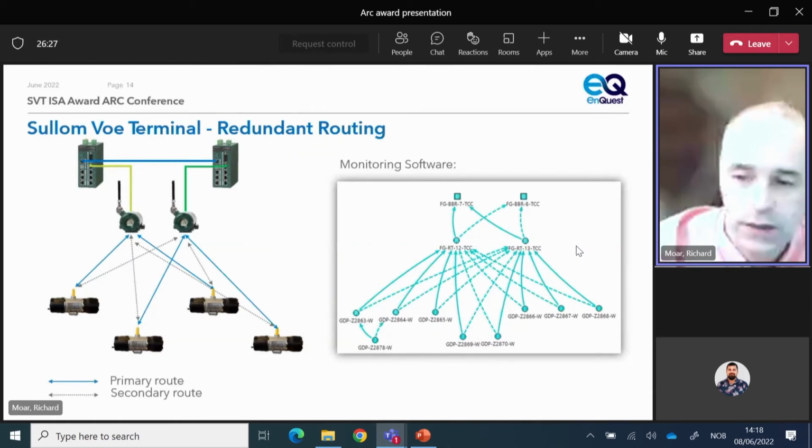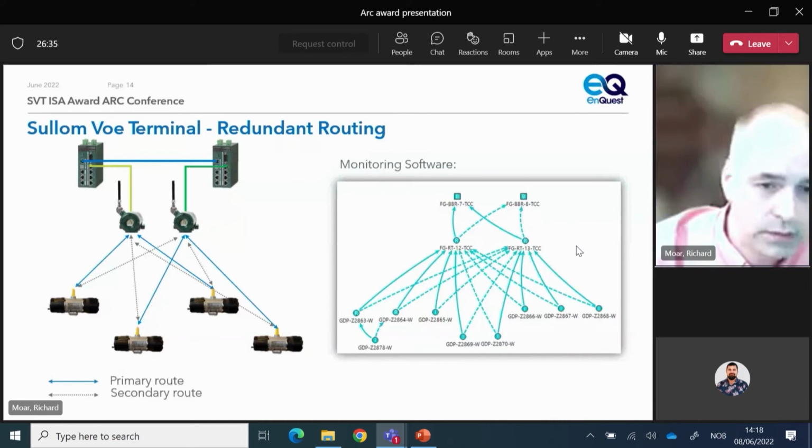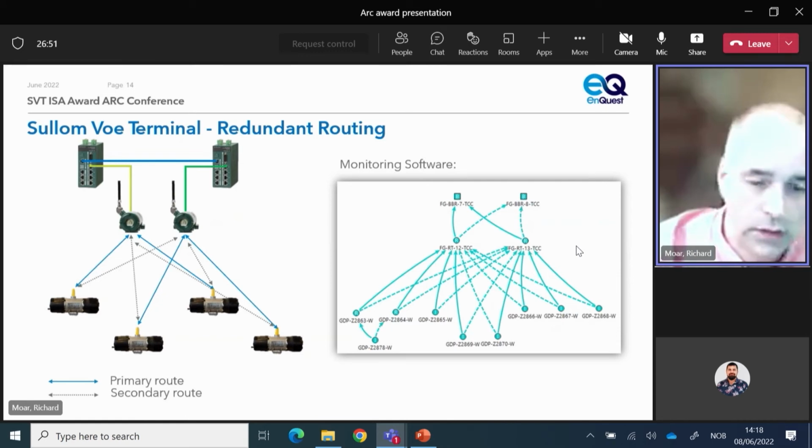The solid line on both the left-hand display and the right-hand display is the primary route, and then the broken line is the secondary route. The right-hand image is just from the management station monitoring software, just a screen capture of that. But as you can see, if any one piece of the jigsaw was to fall out, the detectors would reroute themselves through another available piece. Failure of the routing on any device will be alarmed on the DCS to operations for them to then raise a corrective work request. So, therefore, achieving our requirement of availability.